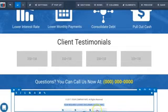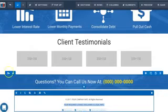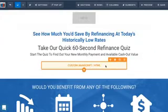Again, you're just going to use your client's website, grab the privacy policy, terms, disclosures, and all that that they already have on their website. Just link to those pages. Okay, and that's it. That's all you've got to do for the landing page.